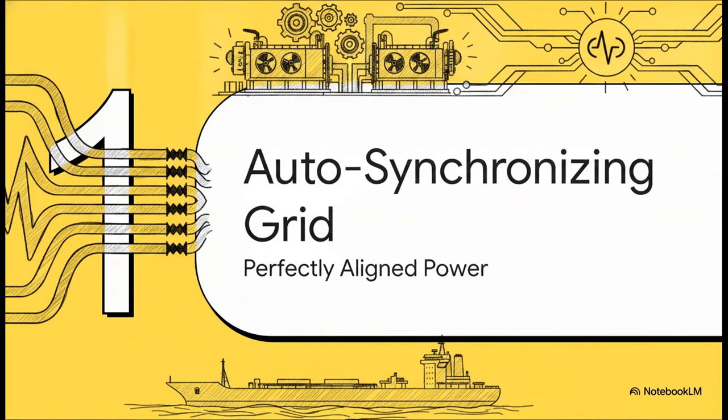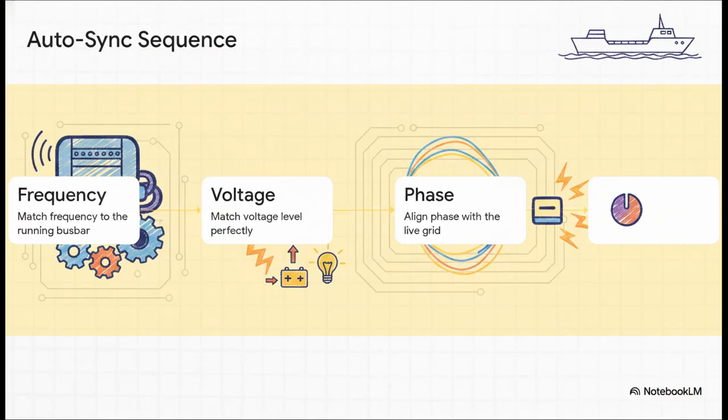So, let's move to our first function, auto-synchronizing the grid. Let's see how this builds, because achieving this requires some incredible precision. Before a standby generator can actually connect to the live power grid, the bus bar, it has to be perfectly aligned. The PMS automatically matches the starting generator's frequency, its voltage, and its phase to the running bus bar. And only when all 3 match perfectly does the PMS automatically close the breaker. If you didn't have this and you just slammed the breaker closed, you'd get a massive disruptive electrical clash that could severely damage the equipment. It's really a delicate, highly automated dance.